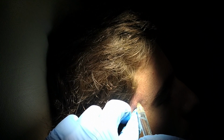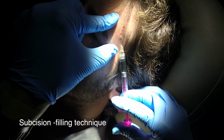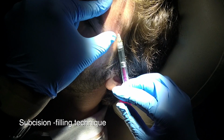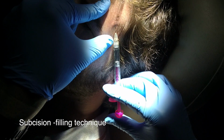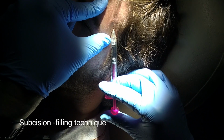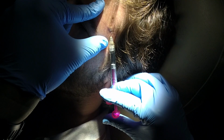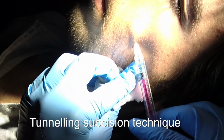So what other subcision and filler techniques do I use? Well, let's have a look. And I'm injecting a good amount of volume to actually lift the scars from underneath. Excellent technique for supporting scars. Subcision filling technique, once again on the contralateral side, in other words on the other side. So I am subcising. You can see me, I'm subcising and filling at the same time. So as soon as I feel that there is tethering, I'm actually breaking down the bonds.